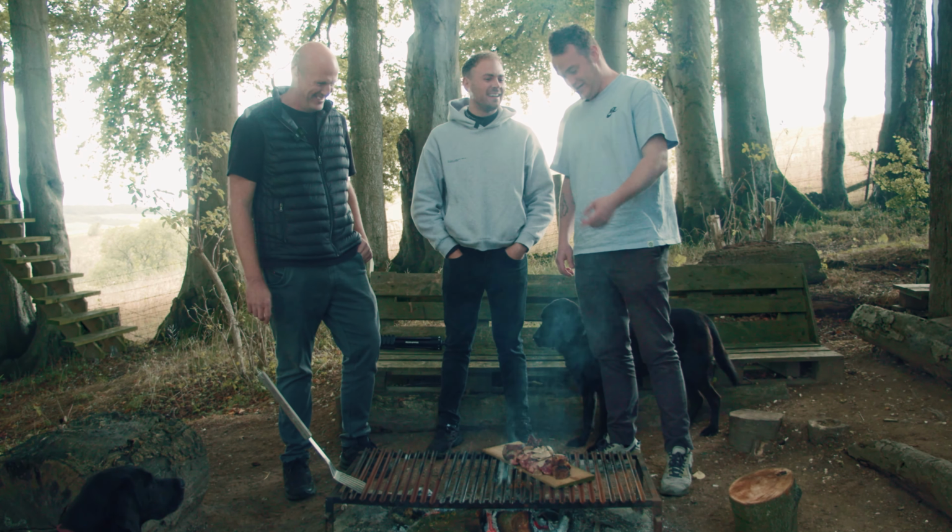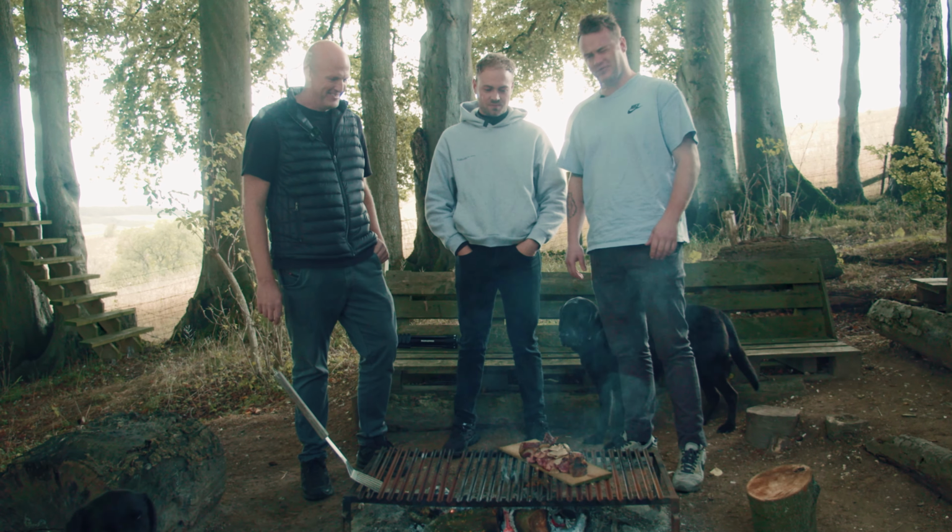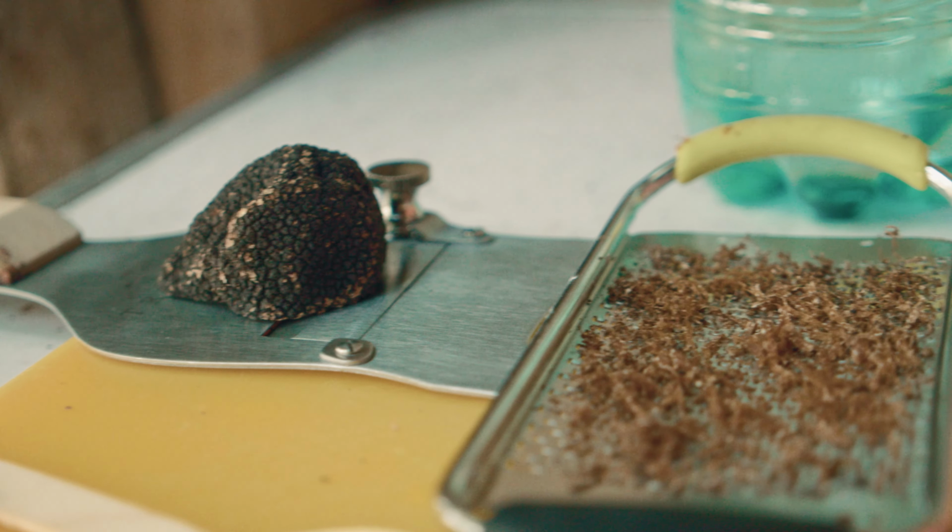Thanks a lot, mate. We're going to have some amazing dairy cow cooked over this beautiful wood fire with some of Zach's Wiltshire truffles grated all over the top.